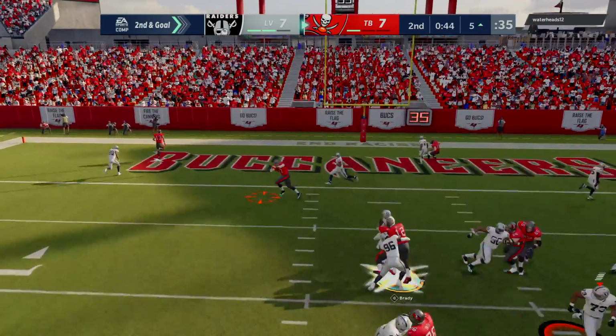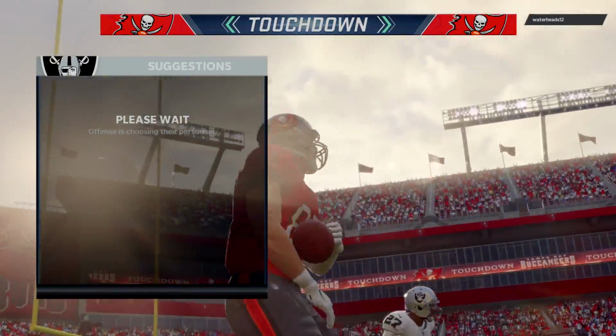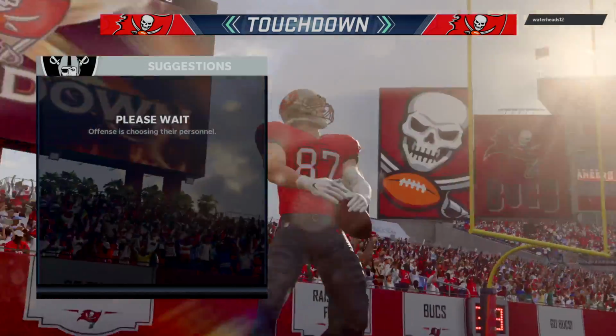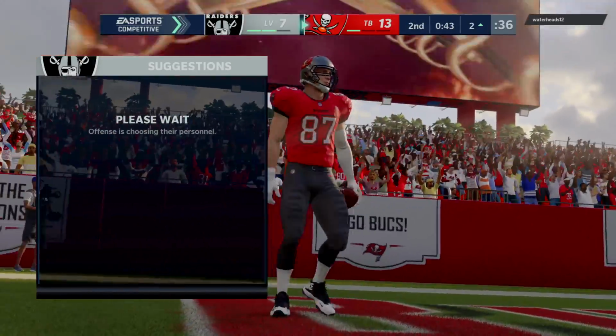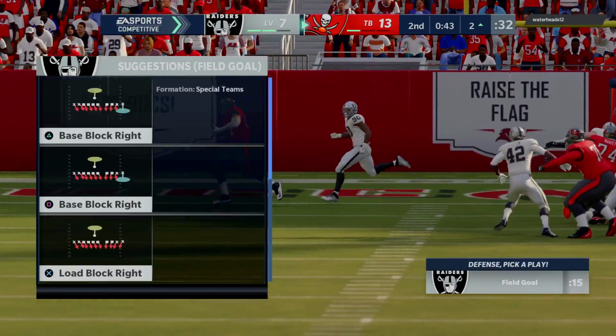On 2nd and goal, Brady. And he's into the end zone. Touchdown, Buccaneers. Tom Brady to his old Patriot pal, Rob Gronkowski. And the Bucs have taken the lead.